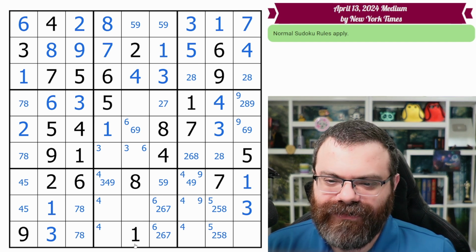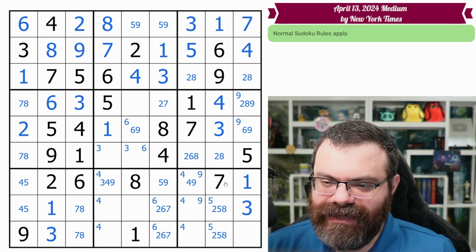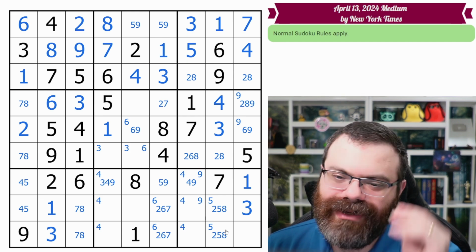Okay, let me do a quick vertical scan of both of these to make sure I didn't miss anything. So 1 and 8 are both done. 4 and 5. Did we get the 5s? Oh, we don't know much about 5s. Okay. 1, 3, and 7 are all done. So 4 and 5, we got them marked. Okay, yeah, I found everything.